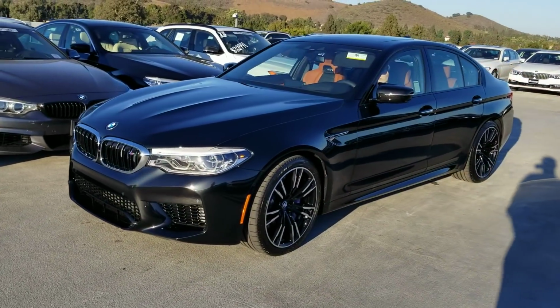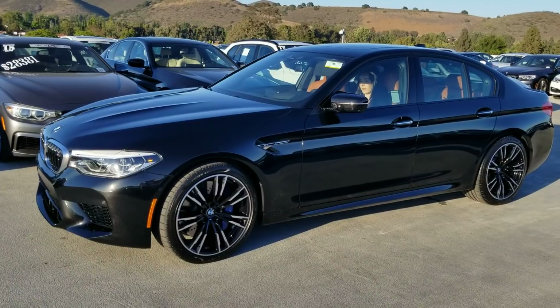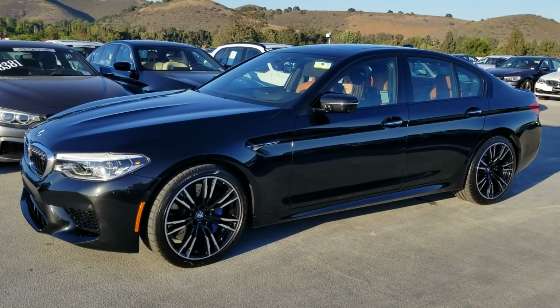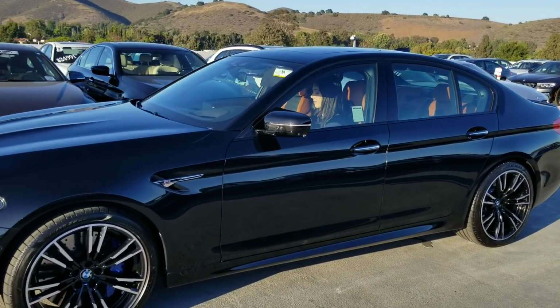I mean, think about it. Everything that this car's got, the balance, the drivetrain now is amazing. You've got the first M sedan with an M all-wheel drive intelligence system in here, which is rear wheel biased. But you're looking at the 0 to 60 from BMW at 3.2.